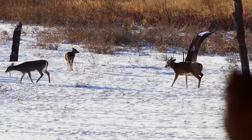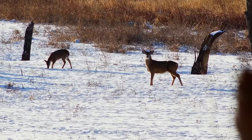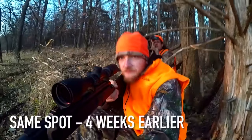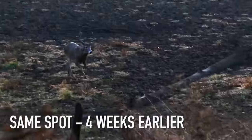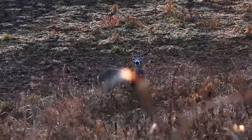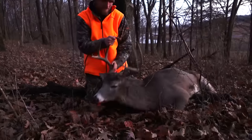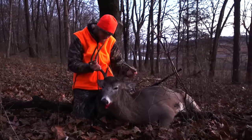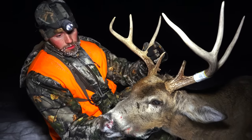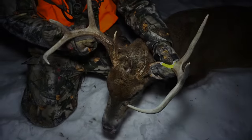Yep, that's interesting from one year to the next how things change, and that's something we talk about all the time on public land. In this situation, the water levels changed and basically reshaped the entire makeup of the landscape down here in this bottom. And when the water receded, it created tons of that natural food down here on these mud flats.